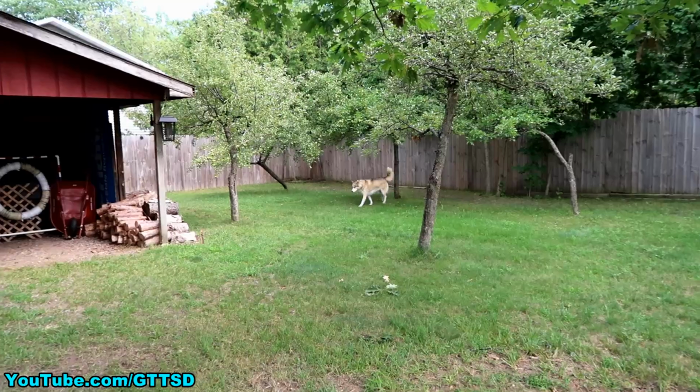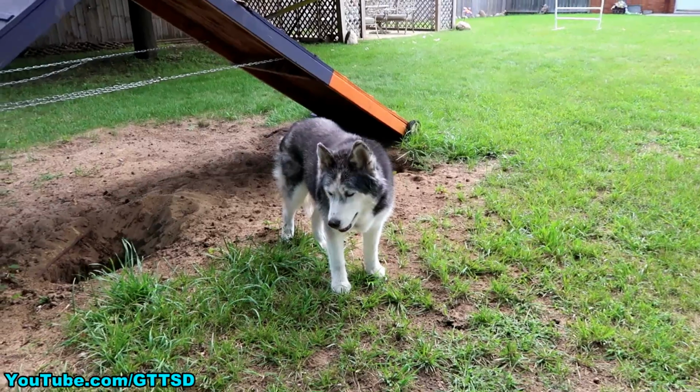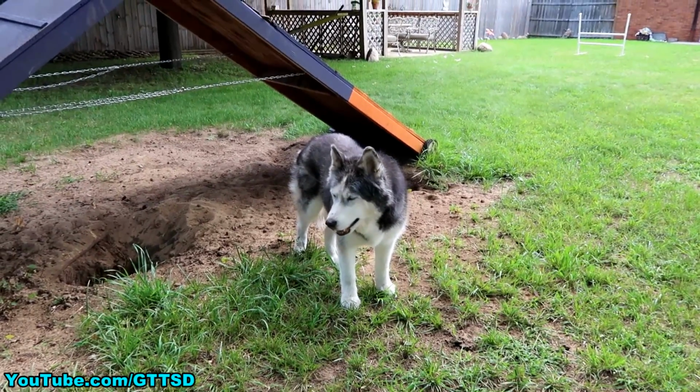What do you guys think? Think Shelby's a purebred Siberian Husky? Do you think Oakley's a purebred Siberian Husky? The first DNA test says she is. We'll find out eventually what the other one says.